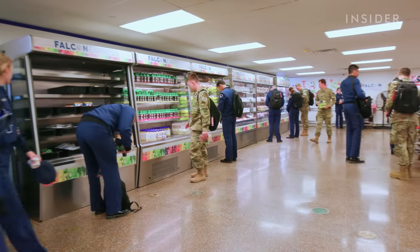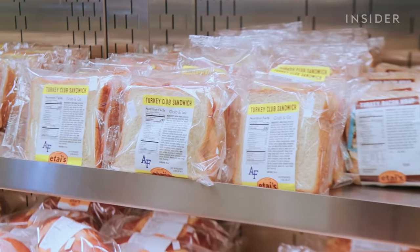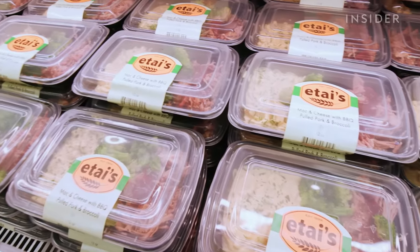I order every single item that goes into there, so I try to balance it out too with things that are good and healthy for them that provide a lot of energy and nutrition, with some fun things as well, like Cracker Jacks and potato chips and stuff like that.